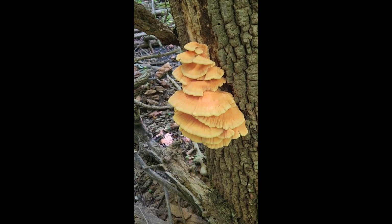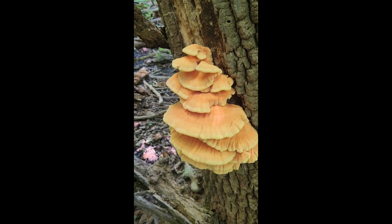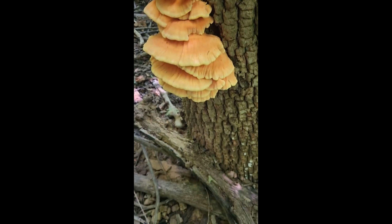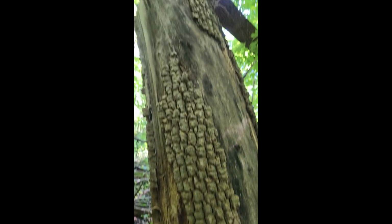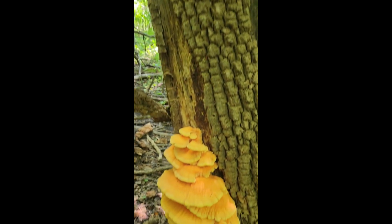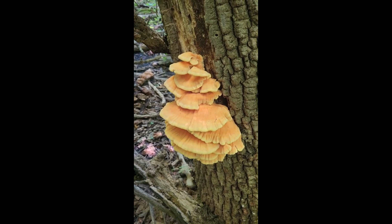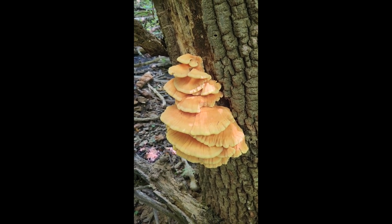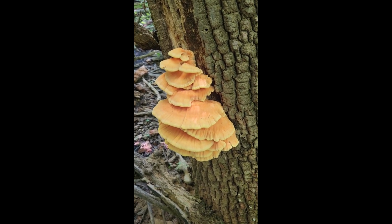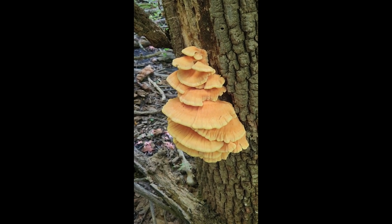Alright, now here we have the chicken of the woods. As you can see, it's a completely different color. This one also gets called sulfur shelf, and then it is off the ground. It can be right at the base of a tree, but it can also grow way up high. So chicken of the woods will be off the ground, orange. Hen of the woods, on the ground, brown. So very similar names, very different mushrooms, both really good to eat.